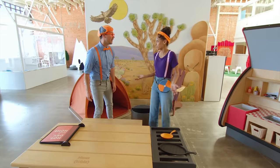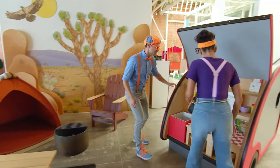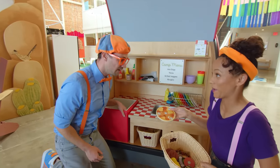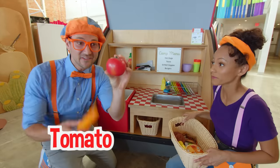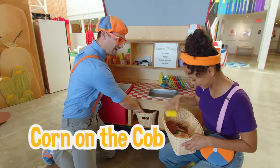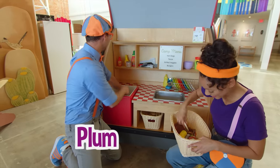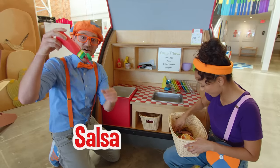Oh, should we make some dinner right now? Yeah, what do we have? Let's take a look. Wow. Ooh, we could have pancakes. Whoa, yum. Or a tomato and a carrot. Ooh, there's also corn on the cob. Whoa, yum. Ooh, looks like a plum. Yummy. Ooh, some salsa.